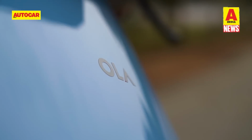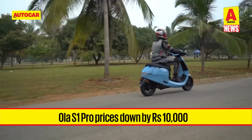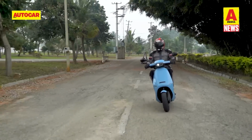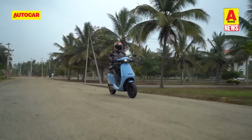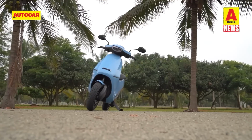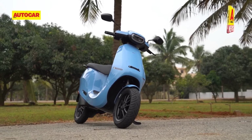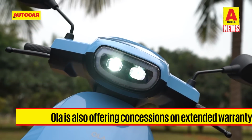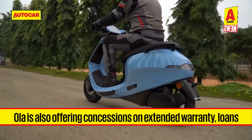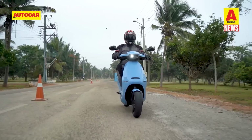To counter falling sales, Ola Electric is now offering a discount of 10,000 rupees on its S1 Pro electric scooter for a limited period. As a result, the Ola S1 Pro will now cost 1.30 lakh rupees, which incidentally was its original price when it was launched in August 2021. The new prices are valid till October 5. Aside from the cash discount, Ola is also offering a 1,500 rupee discount on its 5-year extended warranty, a reduced interest rate starting at 8.99%, and zero processing fee on loans. These aforementioned offers are also valid only till October 5.